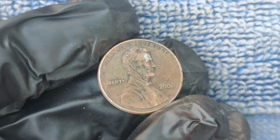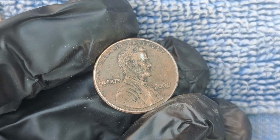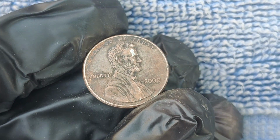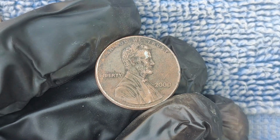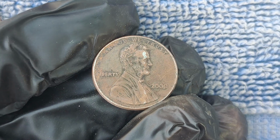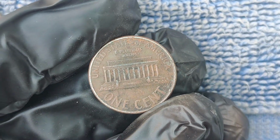We're diving into one of the rarest and most valuable pennies on the market, the 2000 no-mint mark Lincoln penny, with a stunning market value of $1.3 million. If you're a fan of rare coins or just starting your journey into the world of numismatics, you're in for a treat. Let's explore why this particular penny is worth so much and what makes it so special.